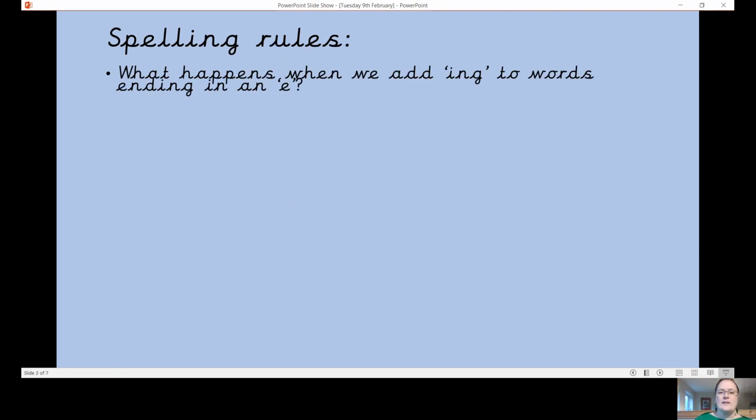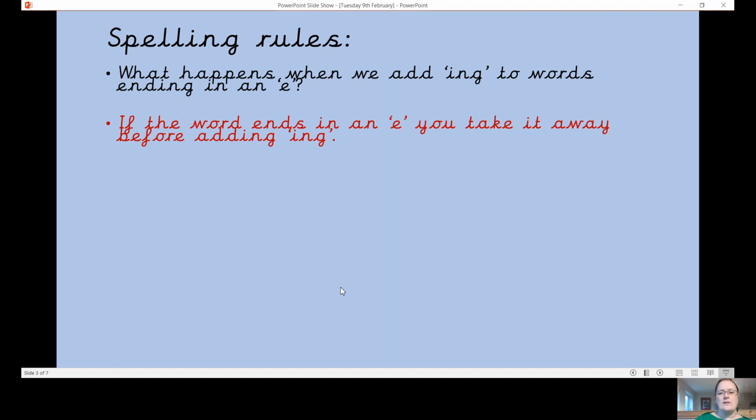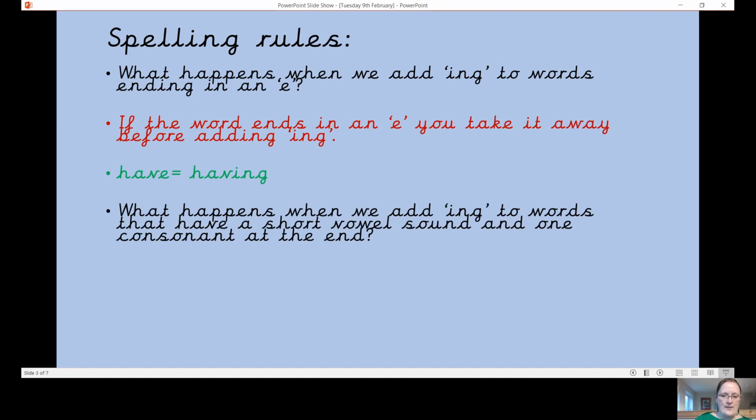Okay, so we have been looking at adding ing to words, a bit of last week and also this week. Today we are looking at what is happening to a word that ends in an E when we add the suffix ing. Sorry, we looked at that one yesterday, didn't we? Not today. If the word ends in an E, you take it away before adding ing. So we had the example there, have and having.